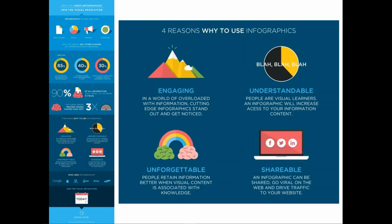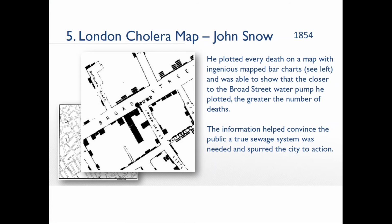I was really surprised to realize that infographics and data visualization go back to 1854, and maybe even before then. The London Cholera Map was a brilliant example of how, by mapping data in terms of use of water pumps, it was possible to identify the cause of the cholera outbreak in London. And next slide, please.